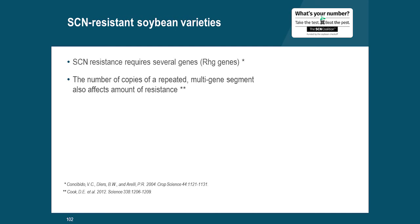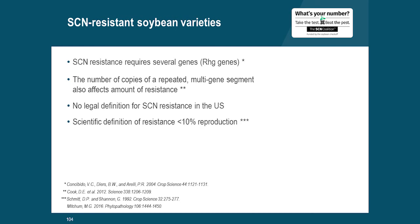You may or may not be surprised to know that there's no legal definition of a resistant soybean variety in the United States. There are some standards used in Canada, but not in the United States. But there's a scientific definition that we all kind of abide by, and that is that a resistant variety should allow less than 10% reproduction relative to a susceptible variety. In other words, there should be 90% suppression or control. And if you're into scientific literature, the very bottom citation there, this is a journal available online, Phytopathology, and Melissa Mitchum from University of Missouri did a really nice review of the state of resistance if you wanted more information.